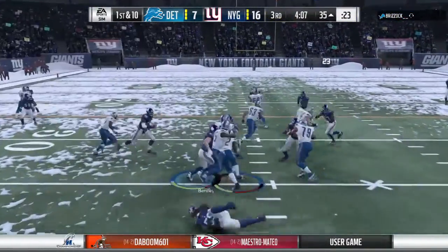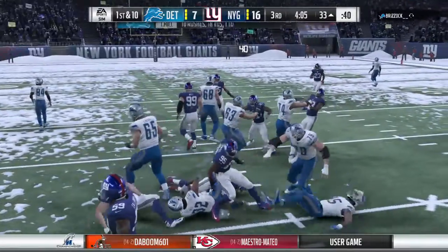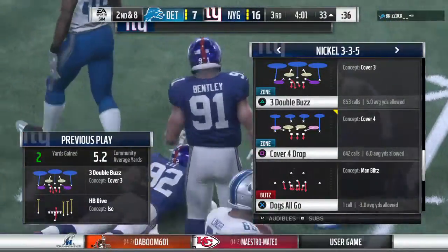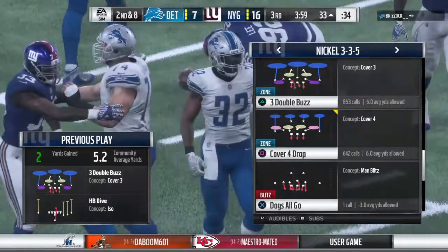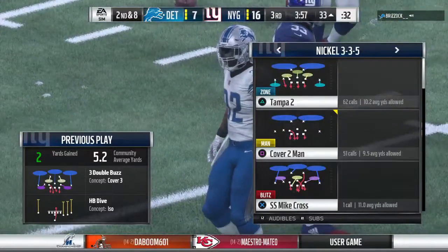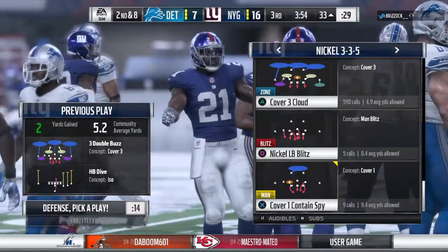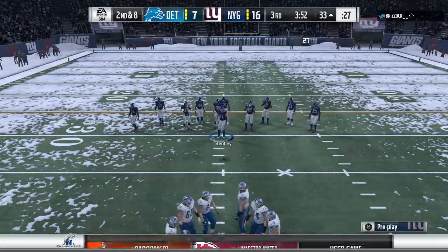Now a 10th carry for Hill, and a short gain down to about the 33. 2 yards on the pickup there. It'll be 2nd and 8. Well, they're hoping that the second half is better for him than the first half. They've got to find a way to get him going. He's a big part of their offense. 2nd down, 8.